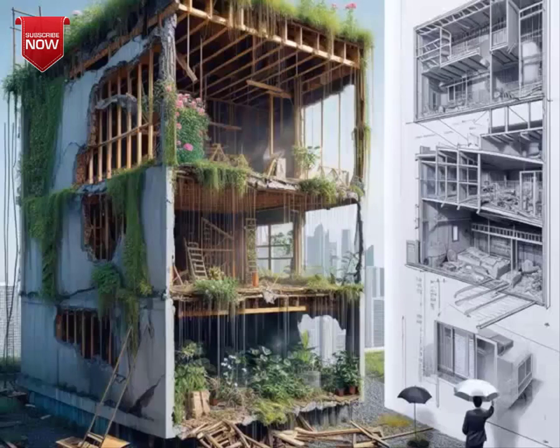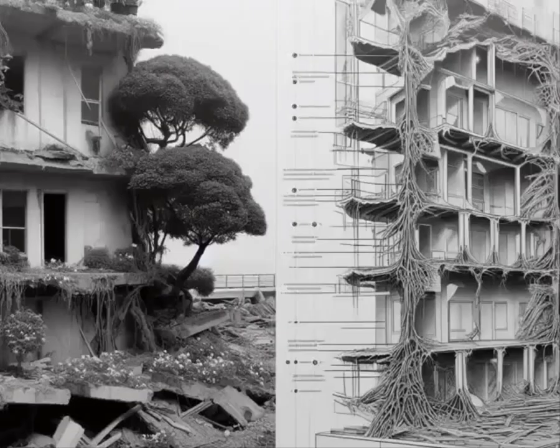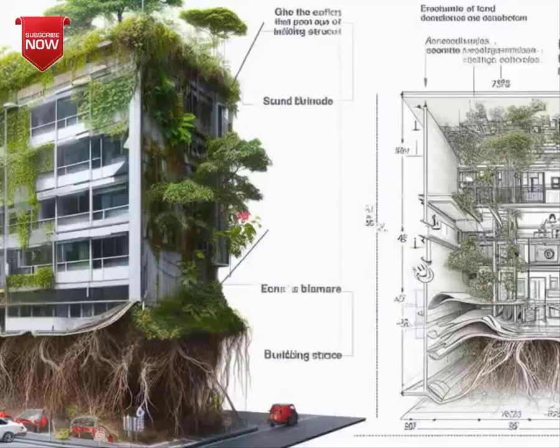Increasing the weight and complexity of the building envelope, which may affect the structural stability and performance. Plants add extra load and stress to the building structure, and they may interfere with the thermal and moisture behavior of the building envelope, causing condensation, corrosion, or cracking.